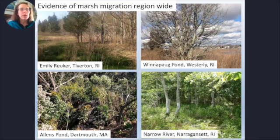As I mentioned, we are witnessing the effects of sea level rise and how our marshes, if they do have space, are migrating inland. This time of year is a great time to go out and look for signs of early greening of the marsh grasses. That's a type of plant called blackgrass, or Juncus gerardi. And here you can see the Juncus is growing inland of a cedar tree. So that marsh grass is moving inland of upland vegetation.